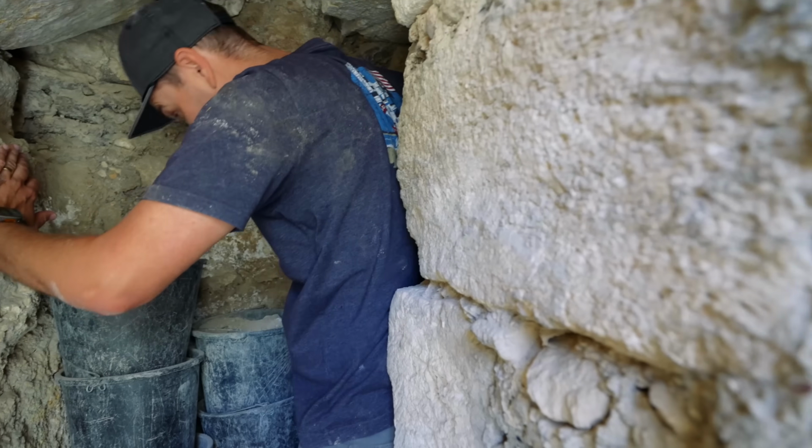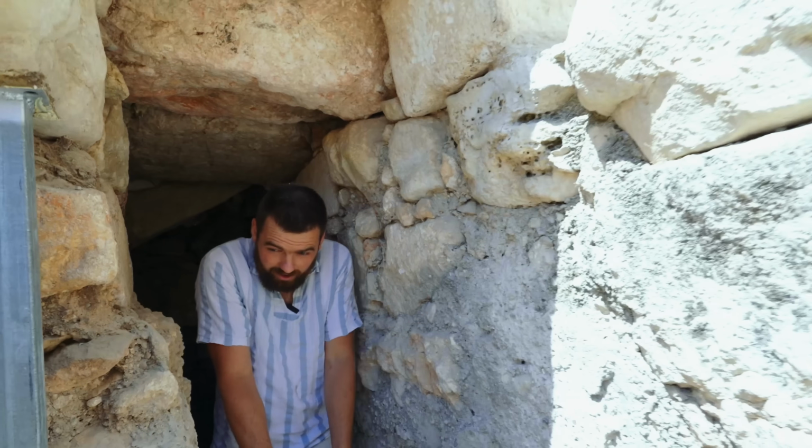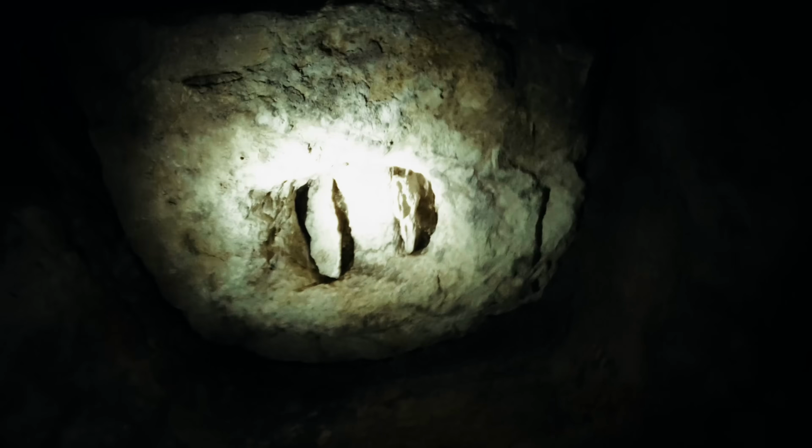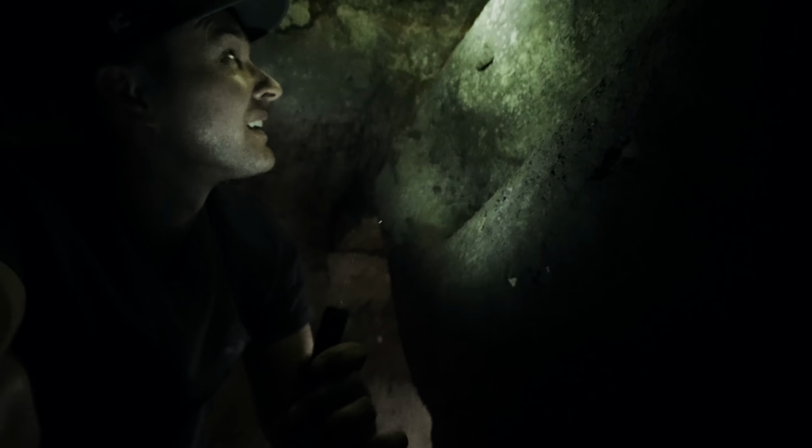Unfortunately, this season of excavations has come to an end, and the archaeologists did not have enough time to go through that last door. This mystery isn't over, as the team will return once again to continue excavations and hopefully get further clues as to what they were trying to hide in this tunnel, or even possibly discover the treasures that are still buried.